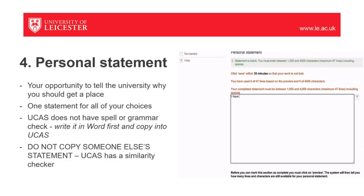So we really encourage you to write it in Word first and then copy and paste it into UCAS. Word obviously doesn't pick up everything, but if you can get the majority of your errors up and make sure that you're drafting and redrafting so that you're sure, it's a really great place to start. Also, although it's really tempting to get some advice from your friends and copy some sentences that they've popped in, don't do that, as UCAS does have a similarity checker, so it can detect if you've copied someone else's personal statement from the past or one that's been submitted recently.